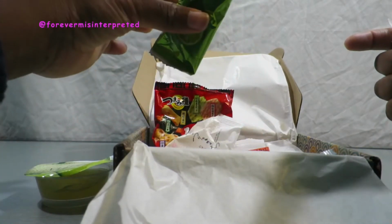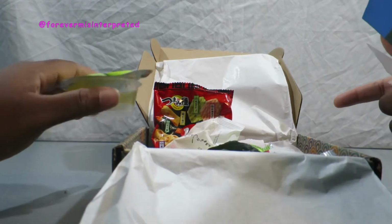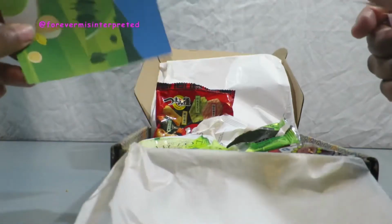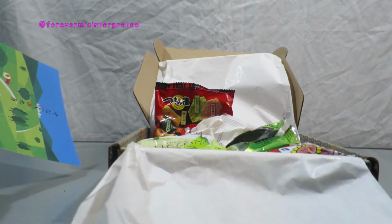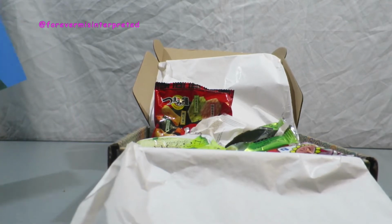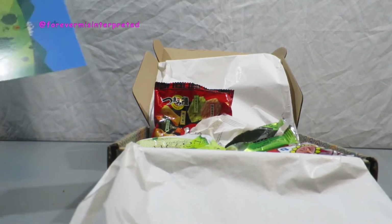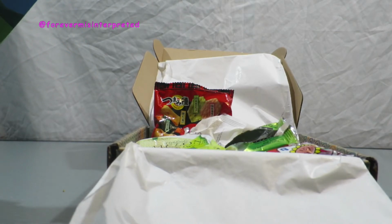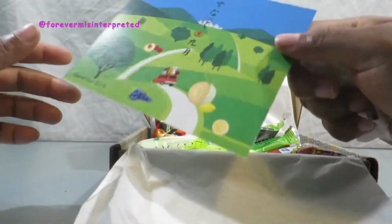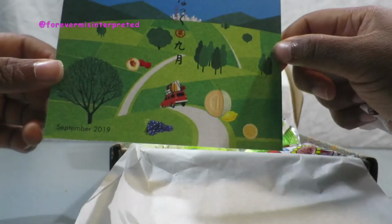I think this was my least fave, maybe. Maybe. Because that sesame caramel was actually pretty good. I thought it would be bad, but no, it was decent. So that's it for September. Trying to debate whether I should get more cultural boxes, because I really do love that kind of stuff. That's the kind of stuff that I'm into. So hopefully I can find something different. I don't know, trying to expand.